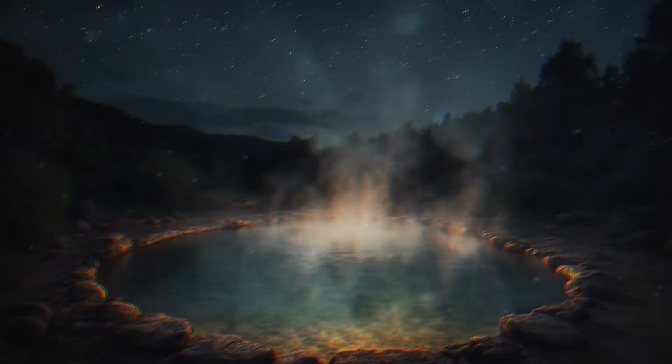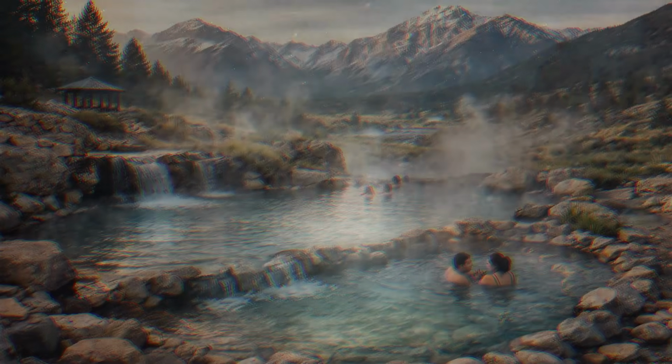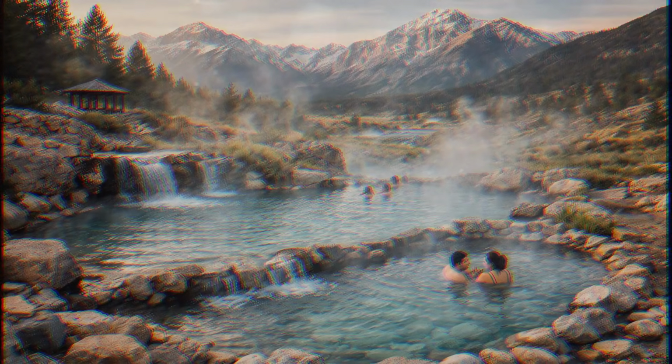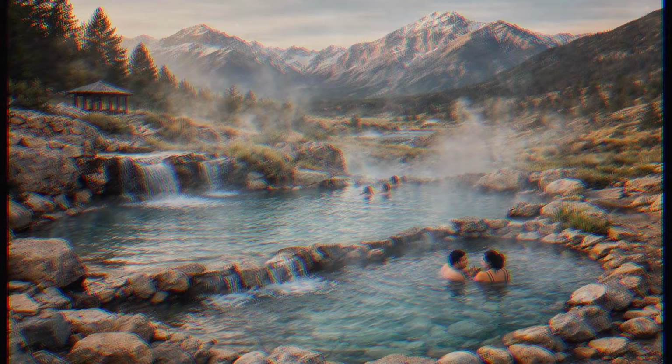Steam can muffle sharper noises, further smoothing the soundscape. Wind, if present, tends to move gently through surrounding vegetation or open space. These sounds align with the water rather than interrupt it.